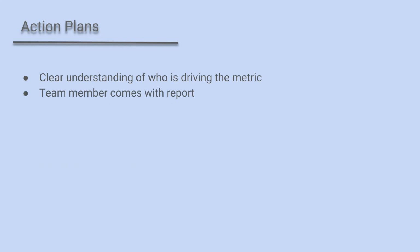Now, the team member comes with the report of the metric. Obviously, ideally, you're having it up on a screen, just like what I showed, and those metrics are there, and we'll even be able to drill into them, and I'll show you how that flows in a second. If the metric's behind, they are coming with a solution. They have an action plan already written down. It's a written action plan.